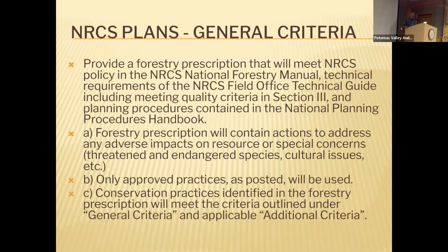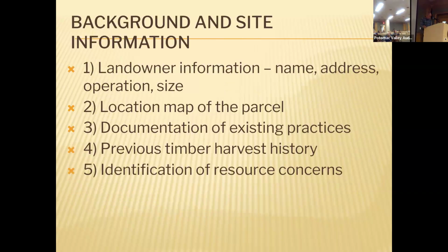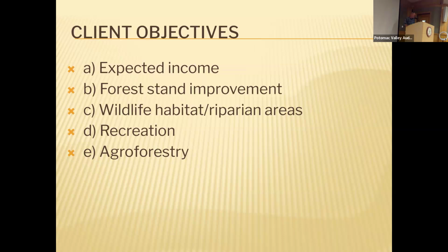So for instance, if farmland preservation, if they are required to get a plan, then it has to be under NRCS standards. So I do plans for farmland preservation and I follow the NRCS standards, and then it has to be approved by NRCS. So I have done those plans before. But they're pretty much like the stewardship plan with some extra stuff thrown in. So this is all stuff that's going to be in the NRCS plan here. And again, these items are pretty similar to what we're going to see in the stewardship plan. All right.